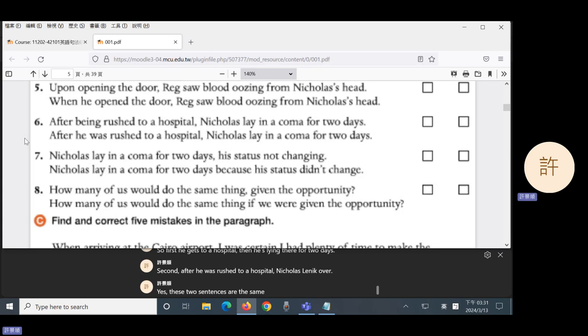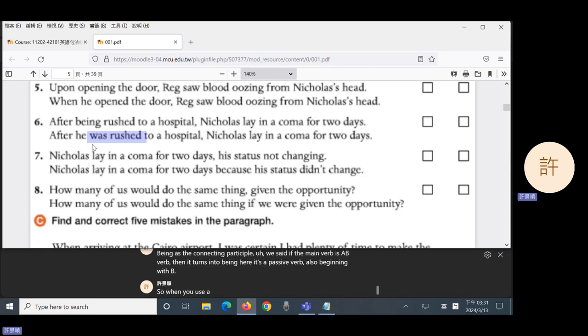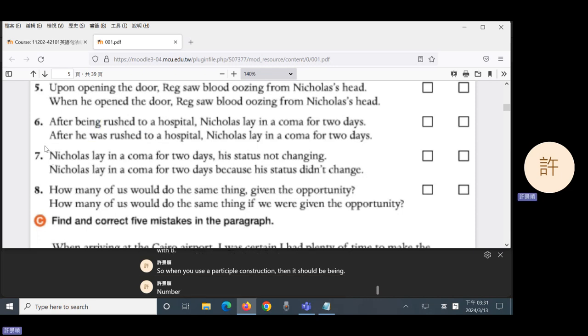We see another example of using being as the connecting participle. We said if the main verb is a be verb, then it turns into being. Here, it's a passive verb, also beginning with be. So when you use a participial construction, then it should be being. Number seven, are these two sentences the same?